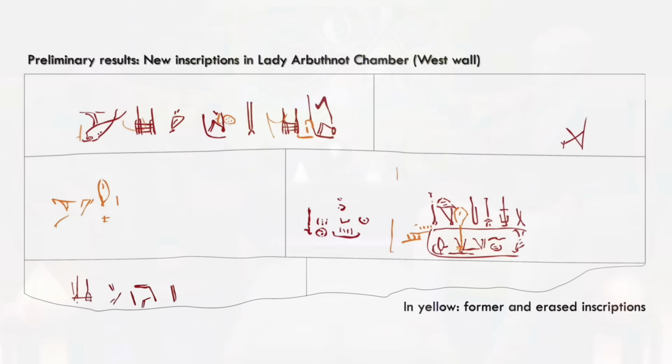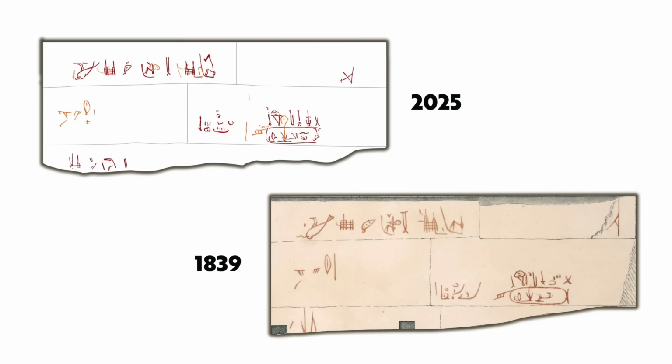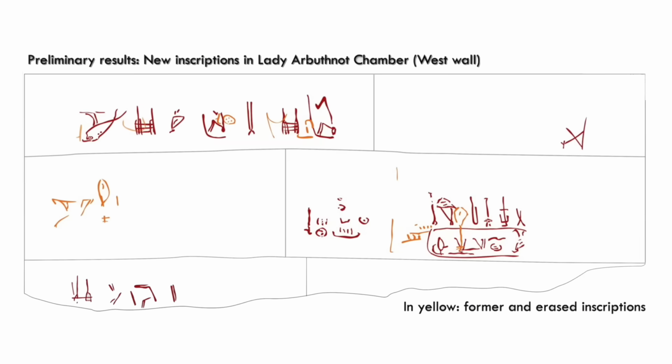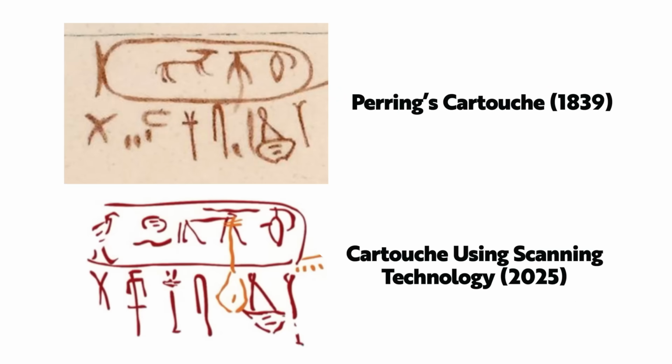Right now, this new discovery is unpublished, and Hawass only showed a few images on the Matt Bell podcast. This is the west wall of Lady Arbuthnot's chamber. When I first saw this image, I straight away compared it to the detailed sketches created by John Perring in the 19th century, putting them side by side. On this one wall, these hieroglyphs are the ones unrecorded by Perring, which includes some of the glyphs in the Khufu cartouche. And to me, this kind of proves the hoax theory to be wrong as well.